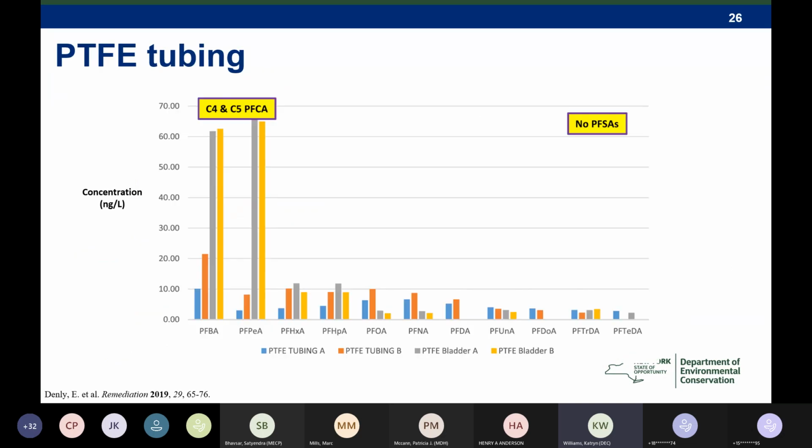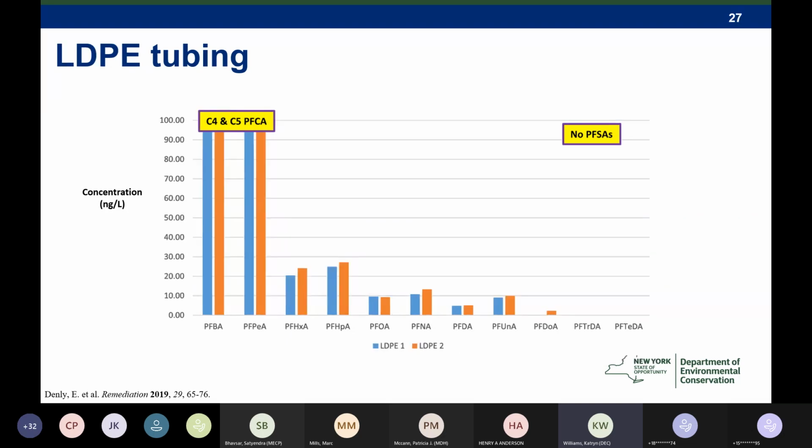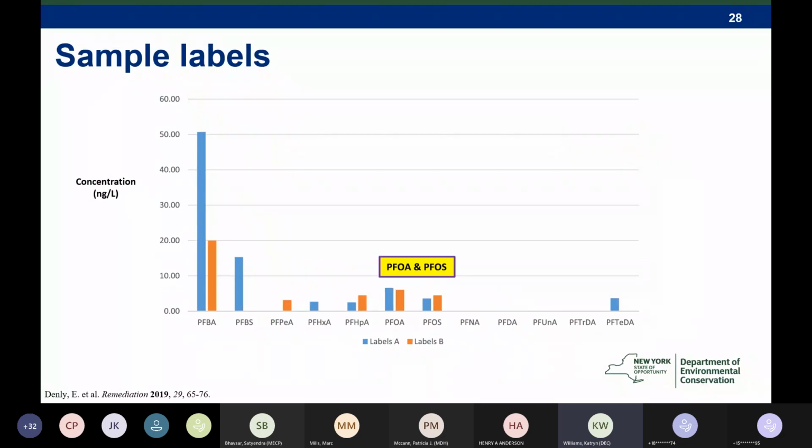And there was a study done by Denley et al. in 2019, going through and figuring out where some contamination was coming from, primarily for water sampling, but it still is applicable to our lab work. So it's just interesting to know about. PTFE tubing, it's fluorinated, so it makes sense that there may be contaminants coming from that tubing, and sure enough, we do see PFBA and PFPeA coming from PTFE tubing, or rather they did. Same with LDPE tubing. And sample labels, sometimes those could potentially be an issue as well. These are all results that were reported in their paper that came out in 2019.